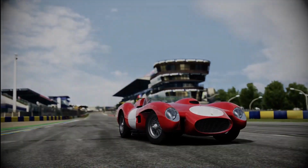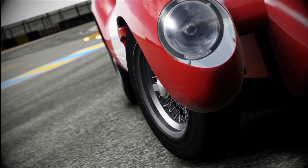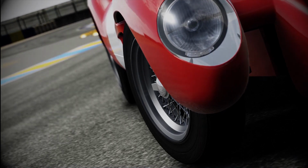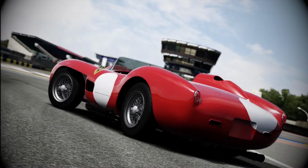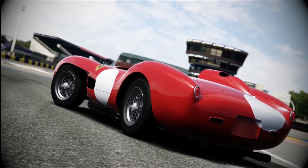This is the Ferrari 250 Testa Rossa. This won Le Mans 3 times. It would have won 4 times in a row, but it was the Aston Martin that stopped it. Now, this costs 8 million credits. Yes, that's even more than the Aston Martin. And in fact, in the real world, this is the most expensive car ever sold.